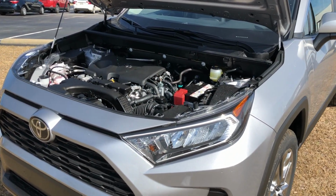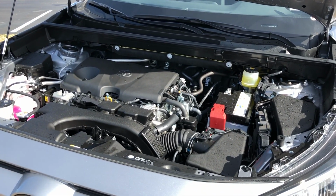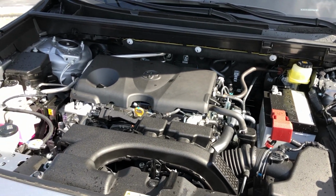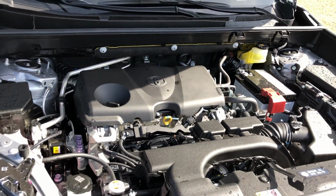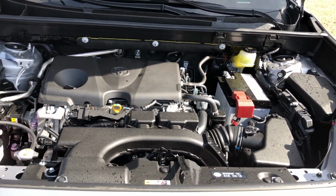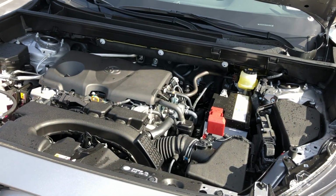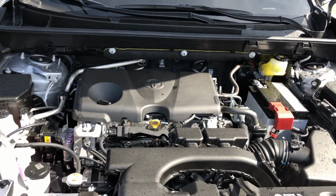Now coming underneath your hood, you do have the 2.5 liter dual overhead cam i4. It is going to feature D4S direct injection fuel injection, producing 203 horsepower, 184 pounds of torque, all going to the front wheels through an 8-speed automatic transmission. You also do have a hybrid powertrain available as well as all-wheel drive. So we'll go ahead and check out the interior.